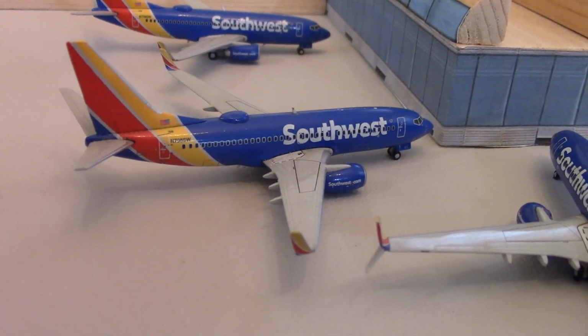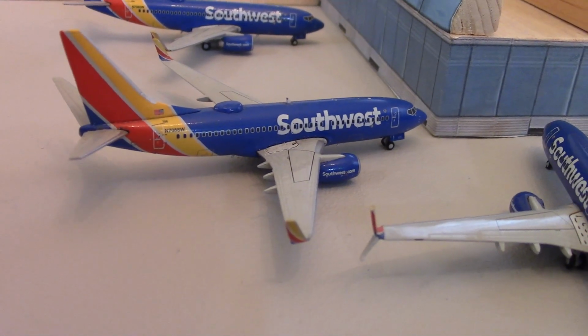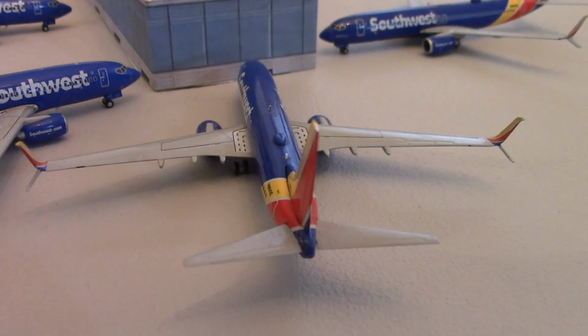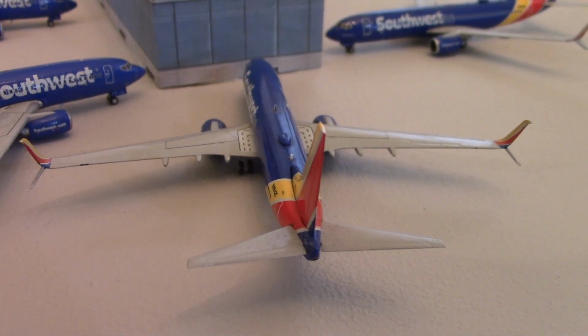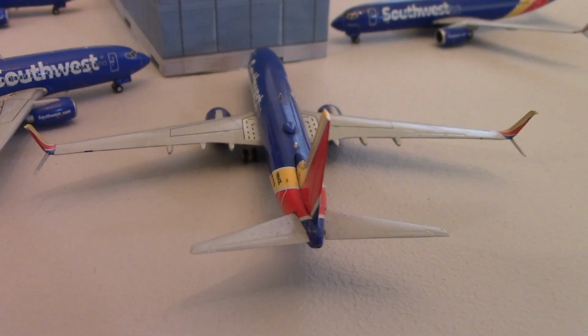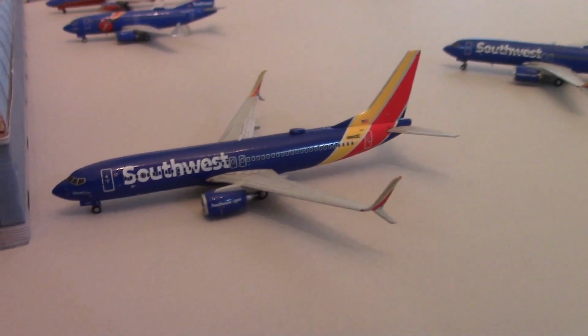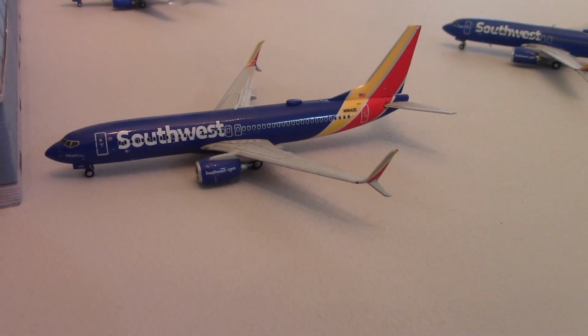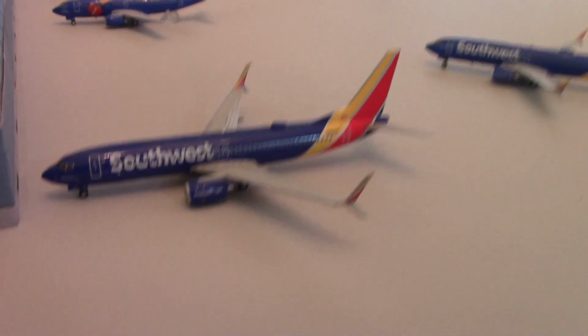So far the only routes that are suspended are Honolulu and Kahului. And then here we have a Southwest 737-800 which will be heading out to Los Angeles. Next we have a Southwest 737-800 doing a seasonal flight out to Houston Hobby.